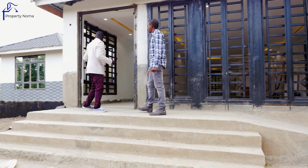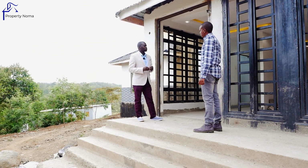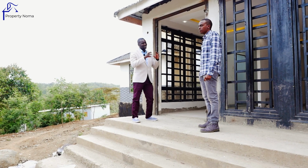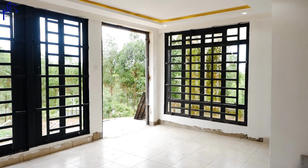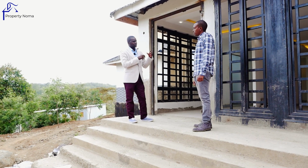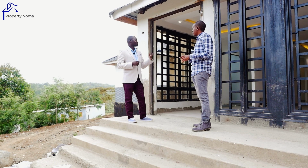This is the main door. We wanted to do something different on it. We took it to one of the workshops that normally do powder coating, so now you can get the aesthetic, it matches the Euro doors. It is a steel door because a Euro door will not be as strong as a steel door. So you do a steel door and then you take it for powder coating. That's where it is right now.